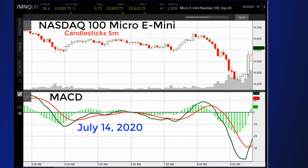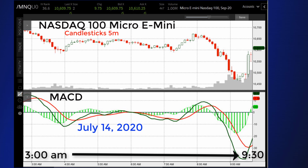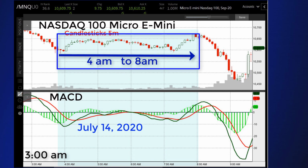I'm going to go back and give you a little background of what happened during the night before the 9:30 opening on July 14th. As you can see, the times on the bottom scale are 3 a.m. until 9:30 a.m. when the market opens. That's Eastern time, of course. And I want you to see that from about 3:30 or 4 a.m. all the way up until about 8 a.m. in the morning, the blue highlighted area there, the market did basically nothing. It just stayed pretty much flat.